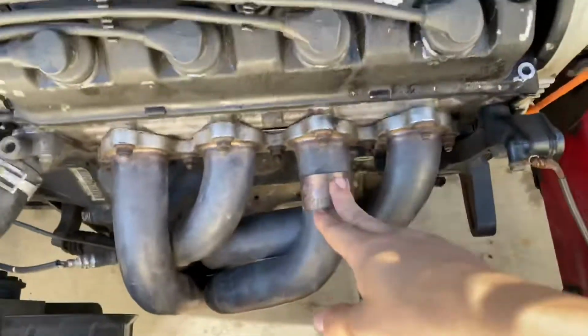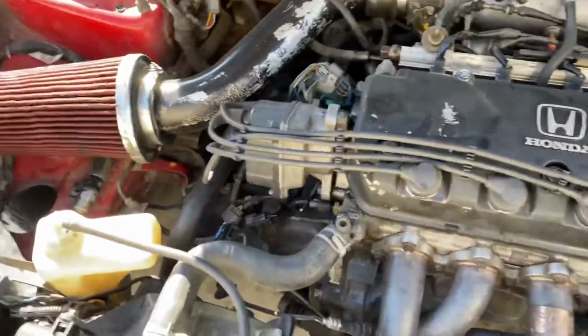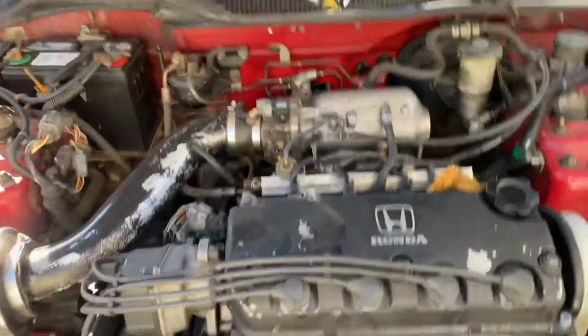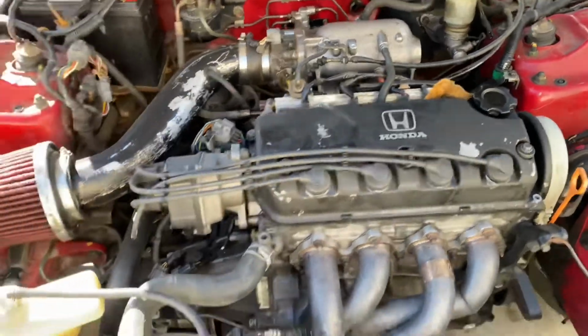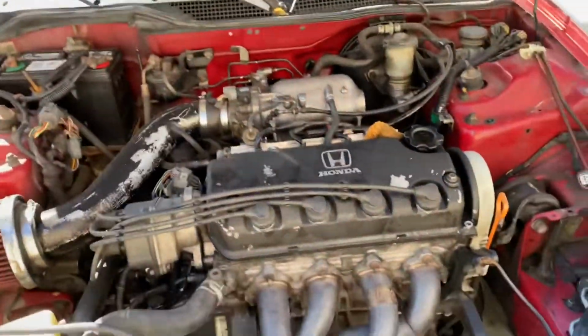My favorite part, 1320 headers, straight piped with a catback exhaust. Sounds beautiful, doesn't sound like no tin can, thank God. Bought this car from a friend, Berto.